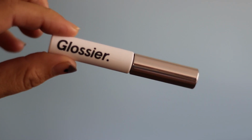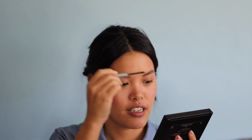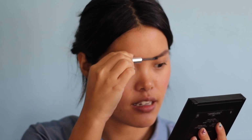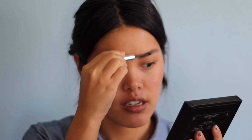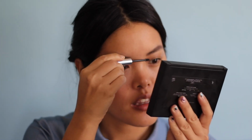So when I was in Vietnam, I forgot to pack my Glossier Boy Brow. I love Boy Brow, and it makes such a huge difference to me. After I color my brows and it looks good, even if it doesn't look that great, Boy Brow will fix it and make everything look a lot better, a lot more natural. So I'm just gonna go ahead and brush my hair, and I like to brush it up and then out. Yeah, this is definitely my favorite Glossier product.